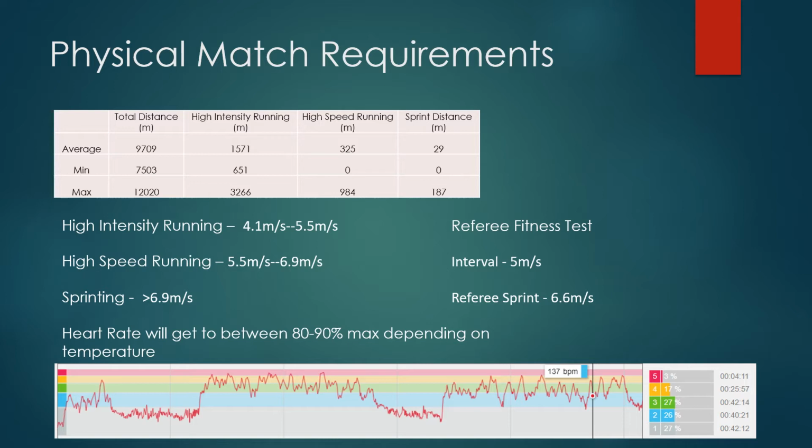in that high intensity running category, which, if you look at what the intervals are run for the Category 1 fitness test, they're run at 5 meters per second. High intensity running category during the match is 4.1 to 5.5, so that kind of encompasses that referee fitness test level there, just to give you an idea of what those speeds are.